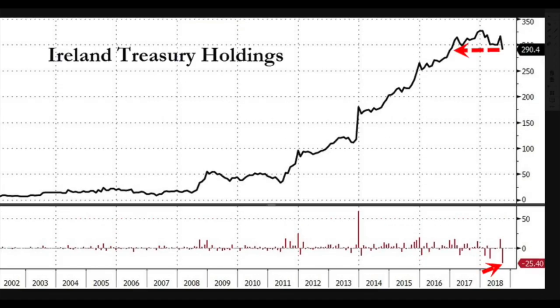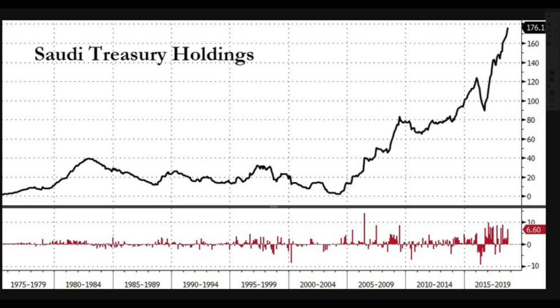Ireland, which is an interesting one because I'm not sure if this is actually the country of Ireland buying up all of this. This is probably some sort of shell corporations or some other entities. Regardless, with nearly $300 billion, it's a significant sum. They have been selling off now throughout 2018, which seems to be very similar to other countries.